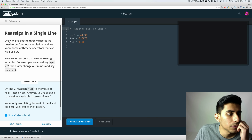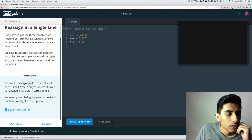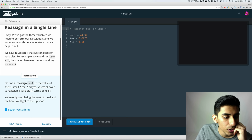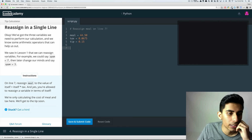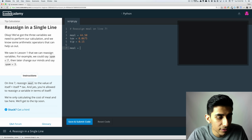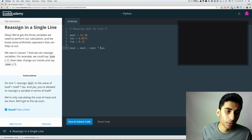Reassign in a single line. Okay, we've got the 3 variables. We need to perform our calculation. We know some arithmetic operations that can help us out. So we saw in lesson 1, we could say spam is equal to 7, and later change our mind and say this. Okay, cool. On line 7, assign meal to the value of itself plus itself times tax. So pretty much like this, okay?